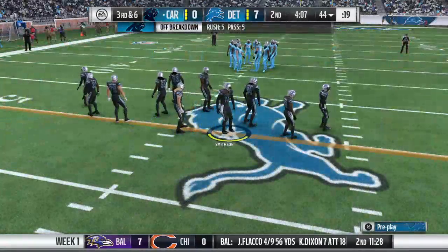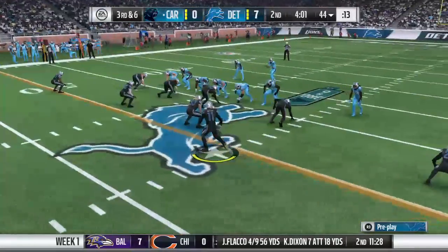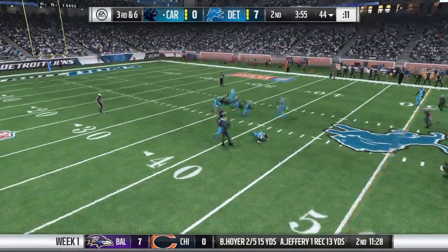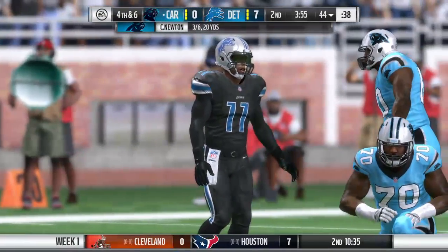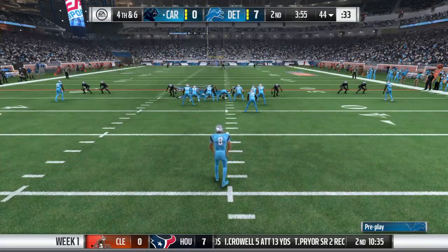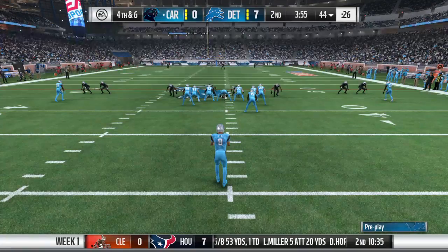So the offense dealing with a 3rd and 6. Newton throwing again. And that is incomplete. He was looking for the connection with Devin Funchess. And 4th down coming up. The defensive coordinator came into this game with a plan to get to the quarterback with whatever type of pressure is necessary. It's working to perfection for him today.